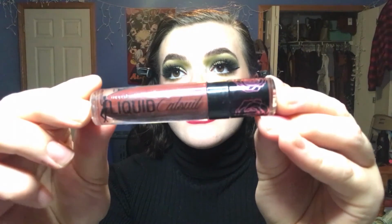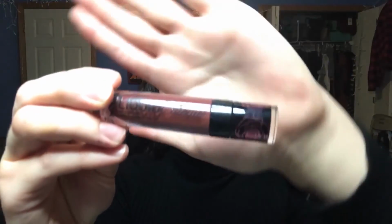So, yeah, and then the lipstick I'm using is the Wet n Wild Liquid Catsuit in Kiss of Death. I believe this was a limited edition lipstick, so I don't think you can get it anymore, but it's a really pretty dark red. Honestly, I was expecting to do a nude with this look, but I saw the dark red and I was like, this would look really good with green eyeshadow, so I just went for it.